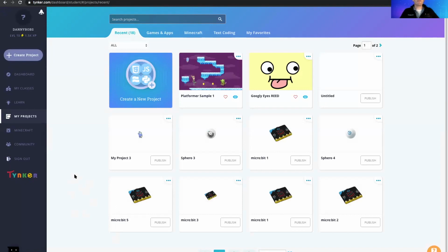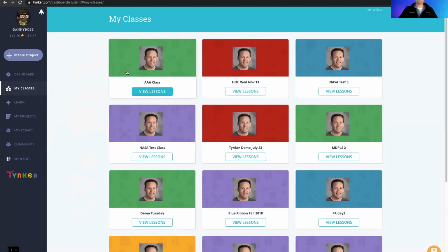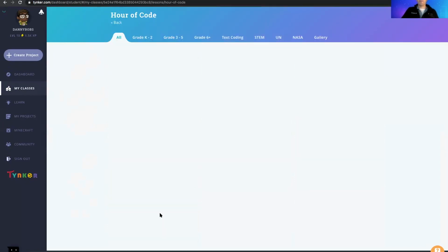The last little thing I wanted to show you is a pretty cool game. Again, it can be for beginners or you could totally go crazy with it. But it's available in a couple different spots. If you have a class, it's in your classes. You can go to your class and then you can go to the Hour of Code section right there. And it should be in there.